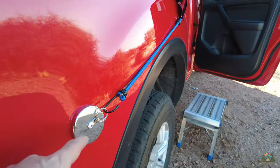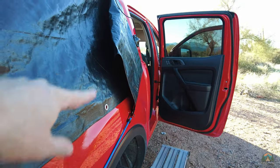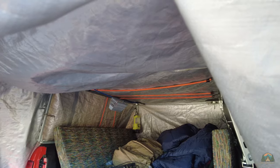One of the coolest things about camping with other people, and in particular people that you don't camp with very often, is admiring their ingenuity when it comes to making things work. Check this out. These are magnets that he's got his bungee cords on to hold the tarp. As you can see in there.